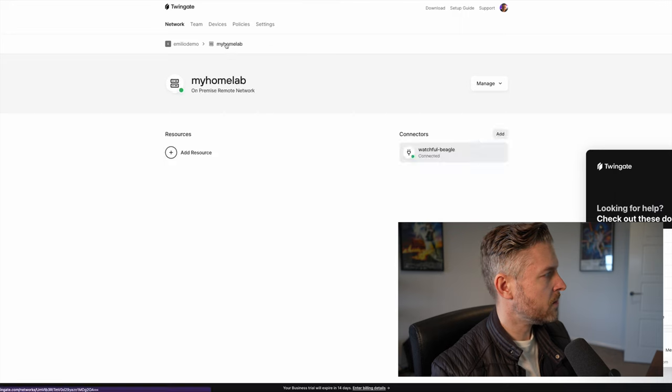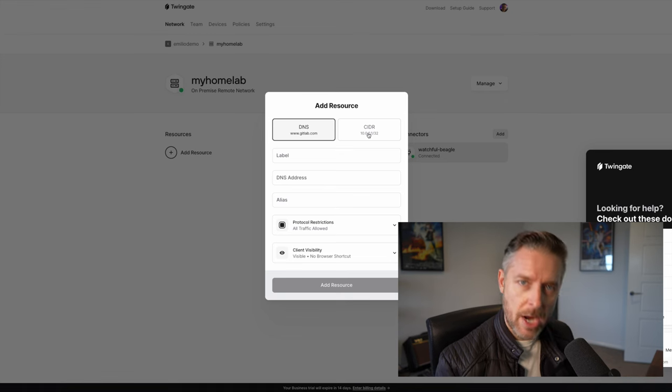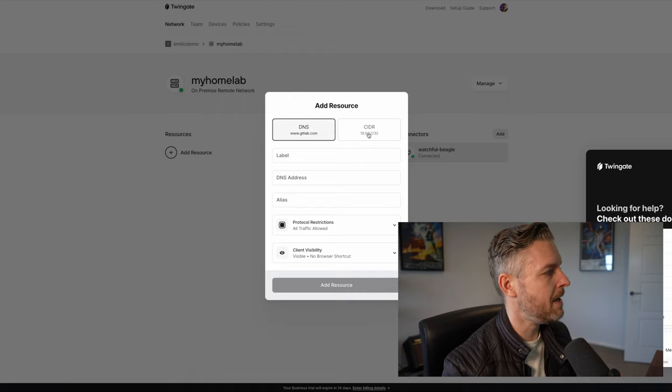So let's go back to my home lab over here, and now I start adding in my resources. Now, if you do have DNS set up and DNS is working well in your network, you can throw the DNS right into there. But if you want to do it with IP, you can also do it with IP. Because I know the IP addresses of the devices, I'm going to use IP, and that should be fine.